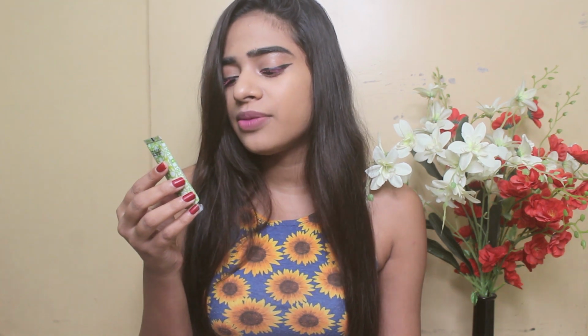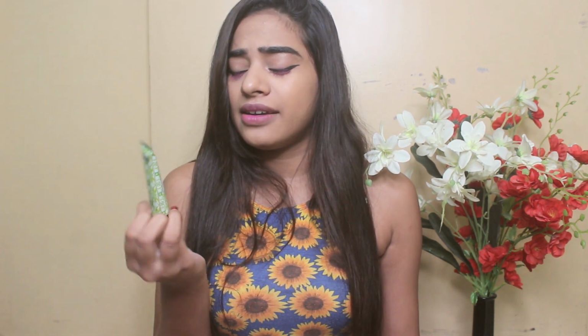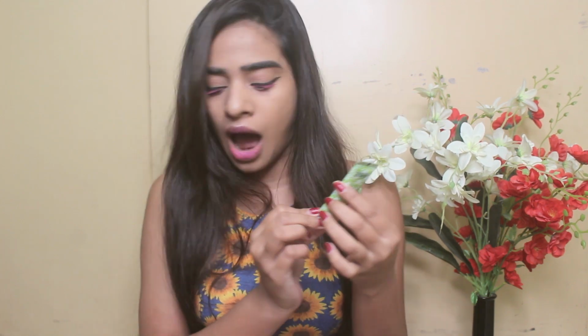Then let's see what else I got. This is the White Jasmine Brightening Hand Cream from Spa Salon Ayurveda. So this is the hand cream. I love hand cream and this is so cute, guys. This is so appropriate for traveling. Sample size trial product. I'm always traveling and I don't have any hand cream at this size, and I'm so happy that I got this miniature sample product to try out.